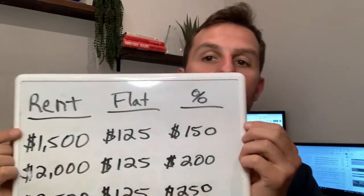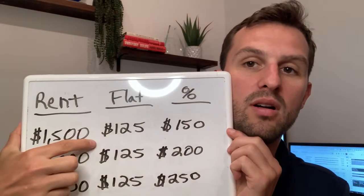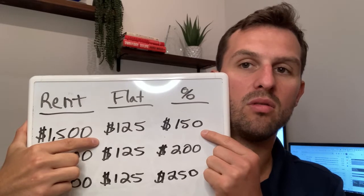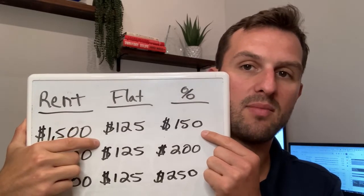I can tell you that the cheaper properties do not like flat fee management because you're paying more than 10%. If we were looking at a $1,000 a month unit, we would be paying $125, whereas the percentage would only be $100. So this number stays exactly the same no matter the rent. So in the cheaper properties, if you're looking at some of the cheaper Section 8 houses or some of the transitioning areas, you're probably going to want to go with a percentage-based company.